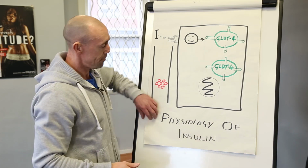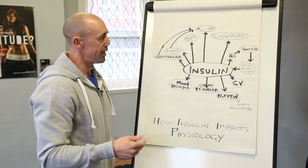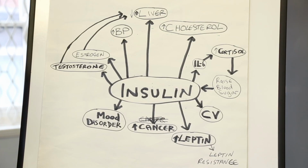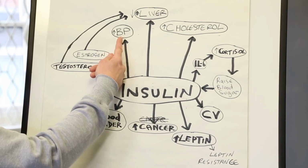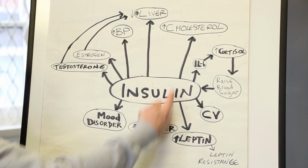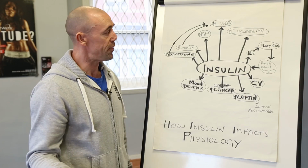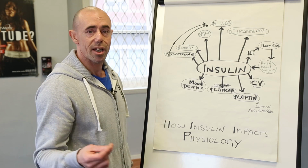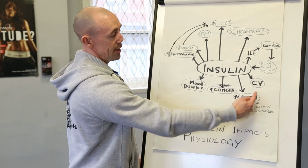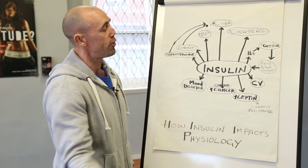Now let's take a look at all the different disease processes that insulin acts on and how it impacts fat loss, etc. So the first thing insulin does is it raises blood pressure, and obviously this causes a cardiovascular risk. The second thing it does is it raises cholesterol. Now, this is a basic biochemical pathway, which means it's easy to fix. Now, the main reason that a person will have high cholesterol is because of high insulin. So these two factors here, as I said, make it a cardiovascular risk.